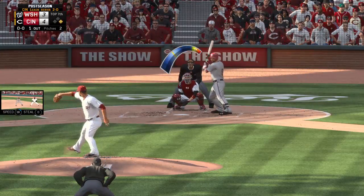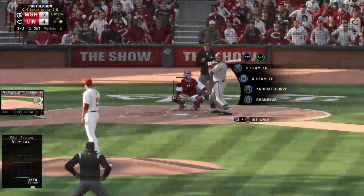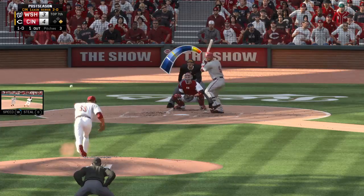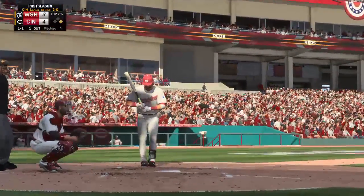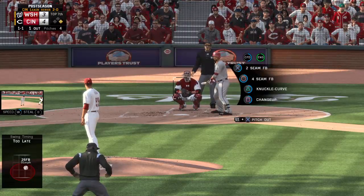Into the box now, Jonathan Villar. Low with a fastball here, in the dirt even. It's ball one. Swing and a miss as he ramps up on the fastball, 1-1. Yeah, kind of a late decision to swing there. Even if he hits that thing, that might just be a routine fly to right.